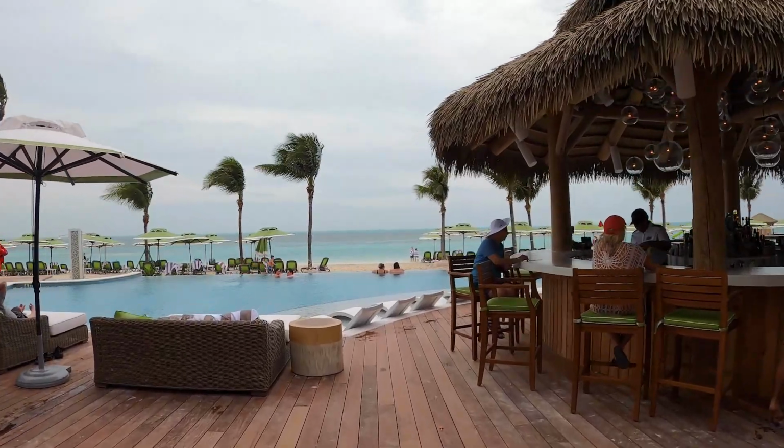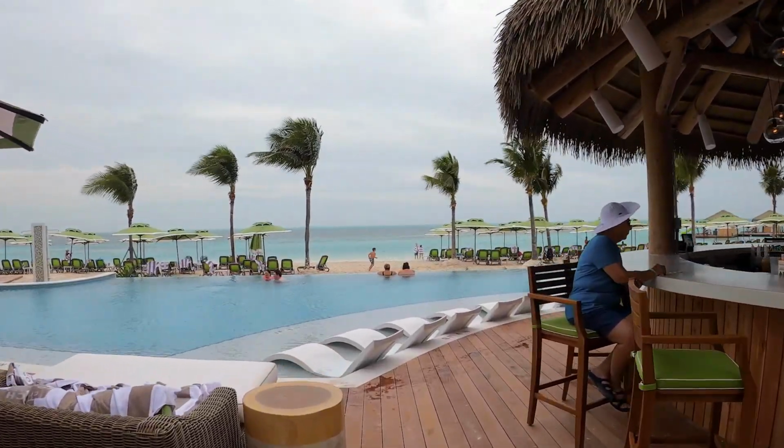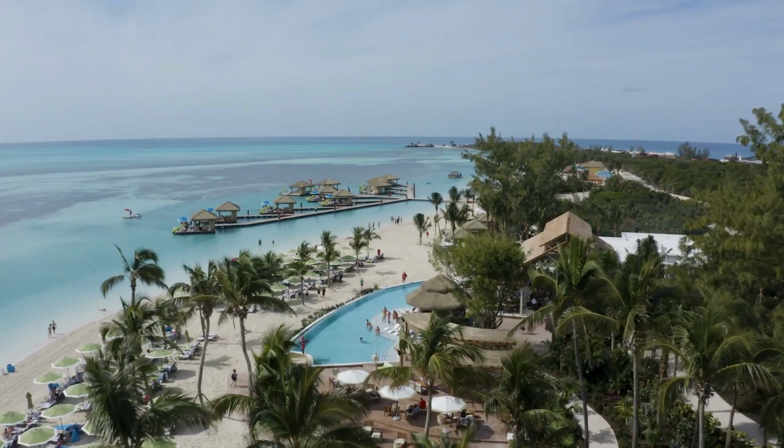And there you have it. That's our look at everything you need to know about the Coco Beach Club on Perfect Day at CocoCay.